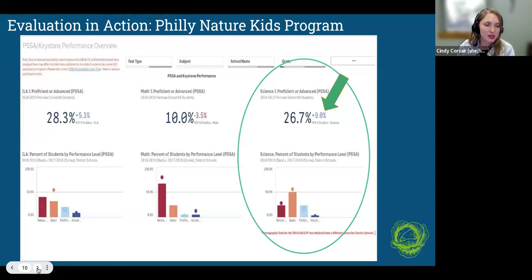This is from one of the schools. It was 9% of this elementary school's class moved from the lowest proficiency to the upper three tiers in the standardized testing. Next slide, Caitlin.